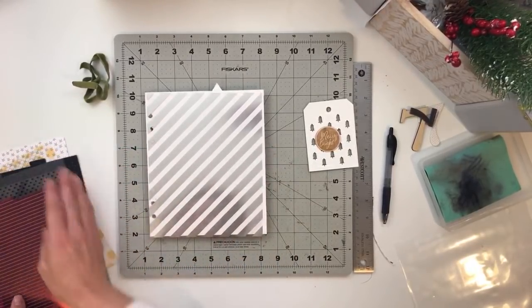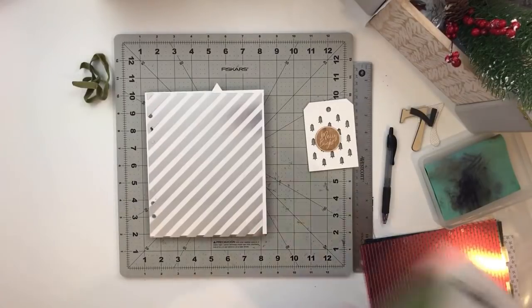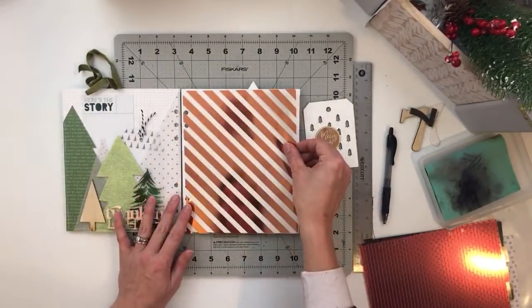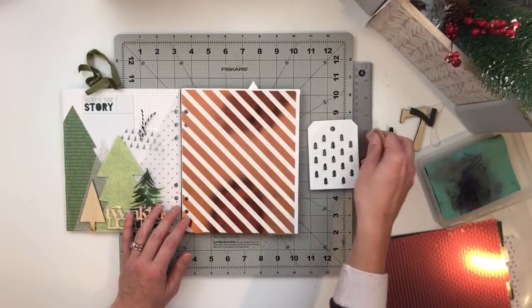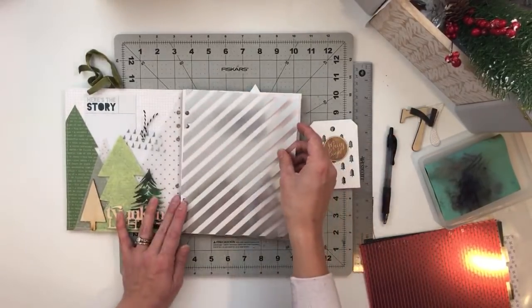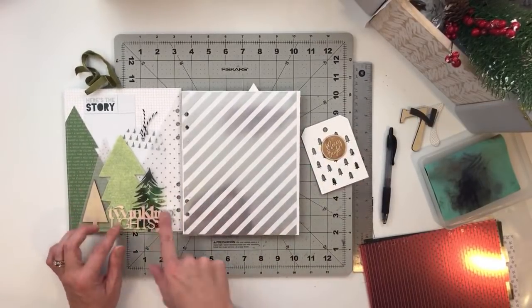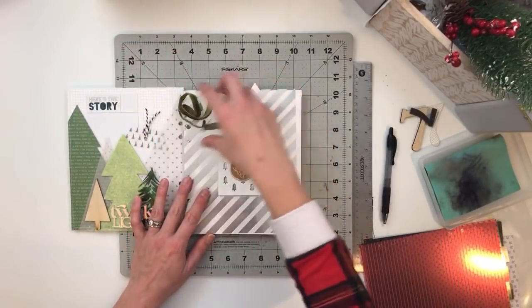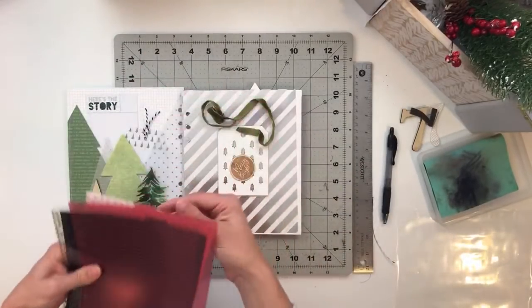Or, so let me grab this. Okay, so we can see what this looks like next to each other. That is the copper. I don't really like the copper. Okay, I like how the silver plays though, because that is silver, the title, right? These are just a pile of transparencies that I have.